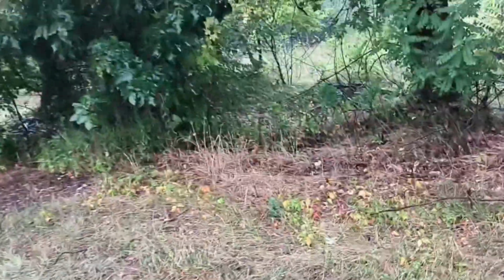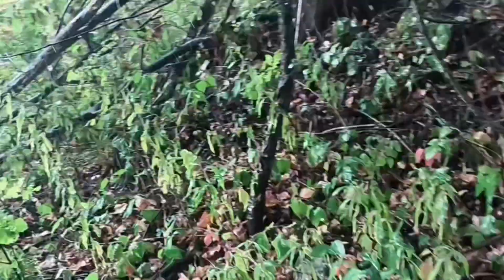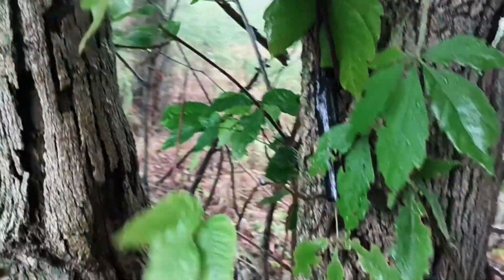All right, time to run. I believe I put it in this smaller tree over here. I can still see it from here. It's right there. 3 people with over 15,000 finds could not find this. I'm going to double check the GPS coordinates.